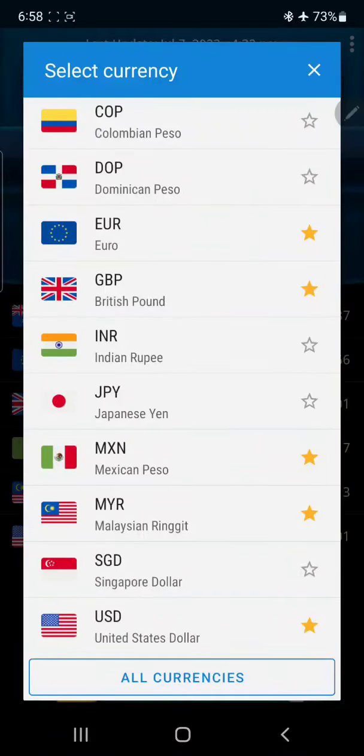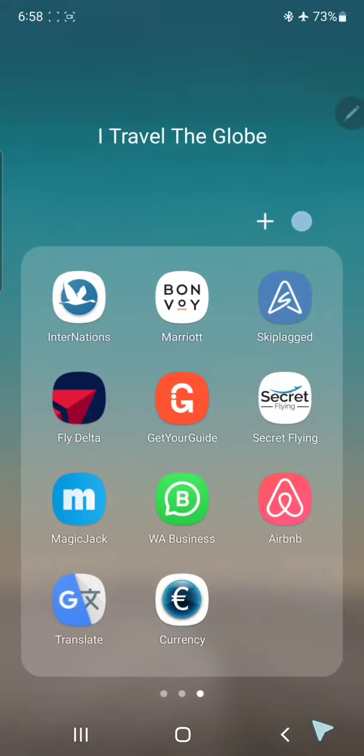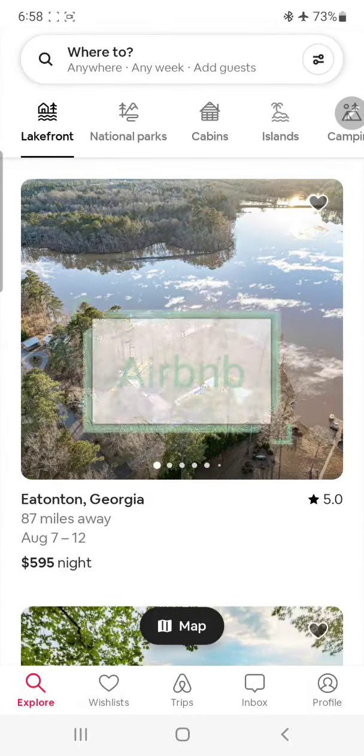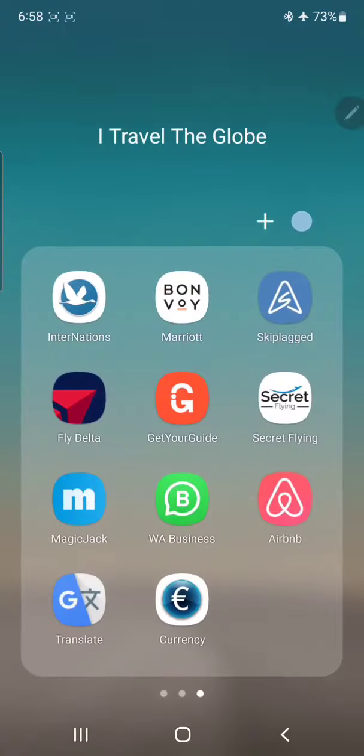And then you can highlight the ones that you use most often. Now, just be mindful that currencies do fluctuate on a day to day basis. This is basically giving you a good estimate. So here I highlighted just a couple of currencies that work for me. And this is the estimate that it gives me. 5,000 euros is around $5,000, give or take.